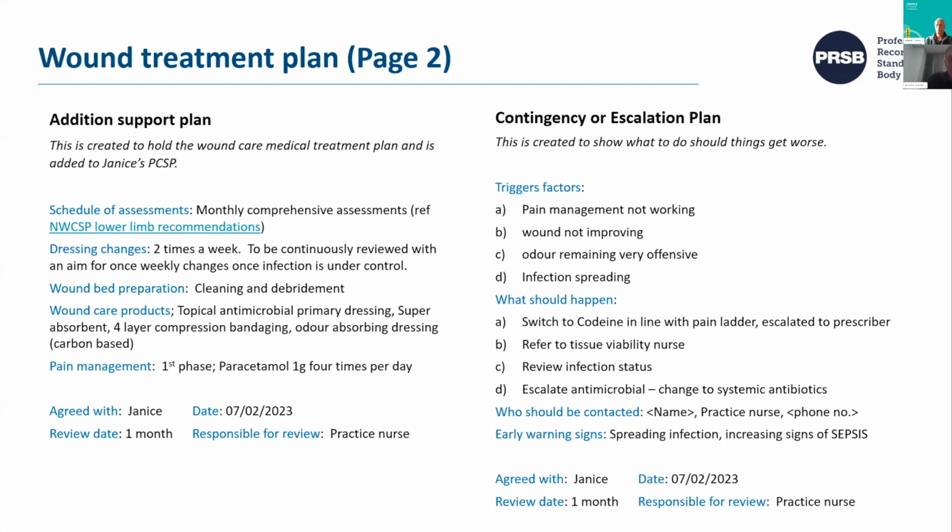So we're going for a dressing change 2 times a week. She'll have full assessments every month, and continuous review weekly once the infection's under control. Cleaning and debridement are the primary aim, as part of our wound prep. We're treating topically with antimicrobial, 4-layer bandaging, and pain management as well. It may be that we are using antibiotics, at which point we'd flag that up as well.